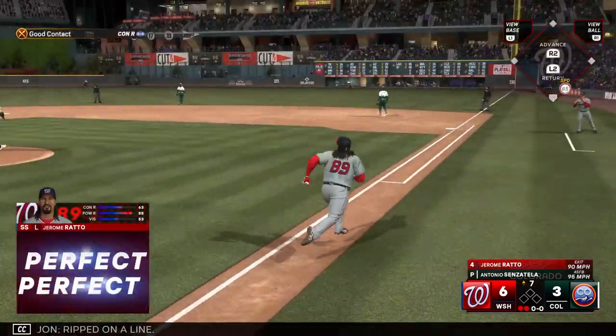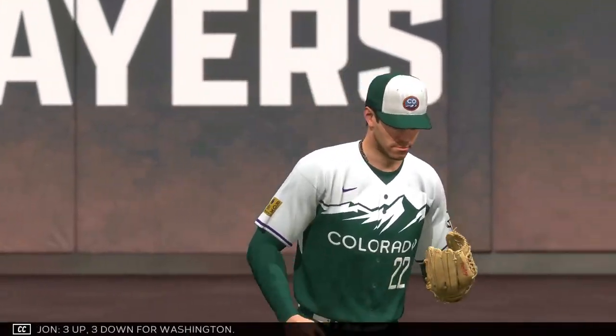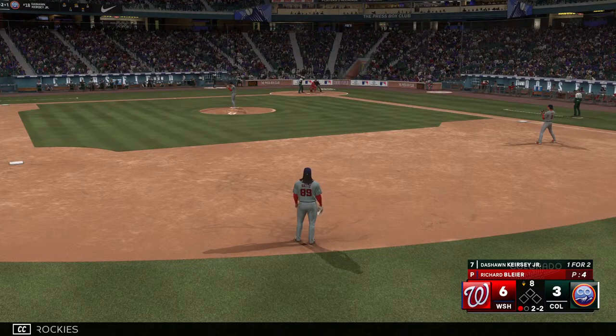Ripped on a line. Hauls it in to end the inning. Three up, three down for Washington. And now the center fielder. The Rockies trailing by three near the bottom half of the eighth inning.